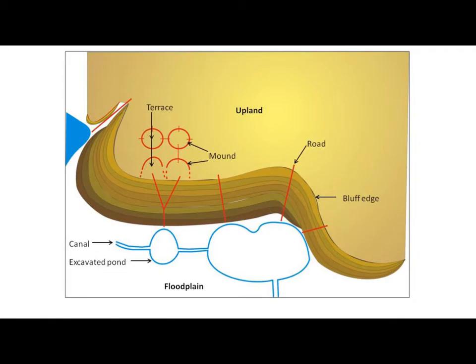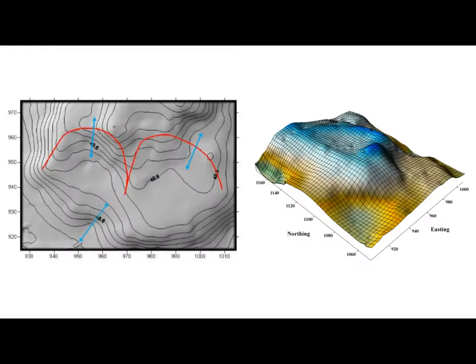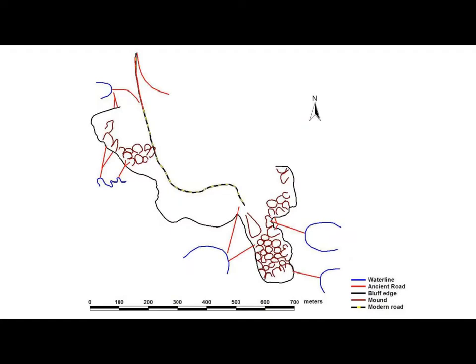Evidence was discovered for roads leading down the bluff to the floodplain below. These consist of large linear depressions leading down from the center of the flat terraces. It was also observed that there are apparently excavated ponds at the base of the bluff where the roads end. Detailed topographic mapping with a total station revealed the actual form of the mounds, terraces, trails, and roads. A number of the mounds and roads were mapped over parts of the sites using GPS, showing that the pattern of terra preta mounds covers large areas of the sites.